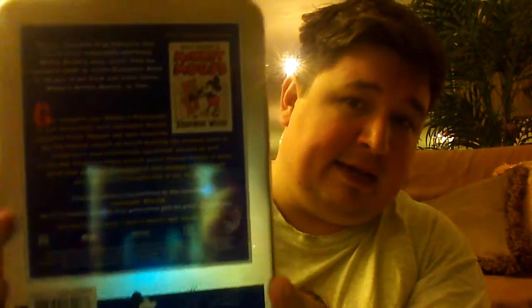The first one, keeping with the tradition of it all started with a mouse, we have Mickey Mouse in black and white. It's called the Classic Collection. This is number 11,831. Now this one has Steamboat Willie. It also has what is really the first Mickey Mouse cartoon, Plane Crazy. And this is the back so that you can see it if you want. Let's look at the discs.